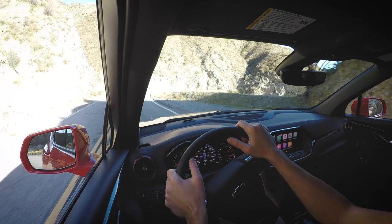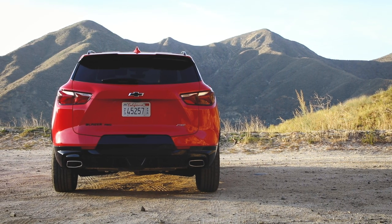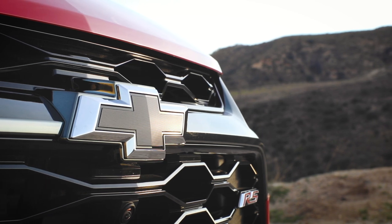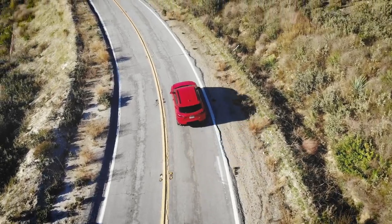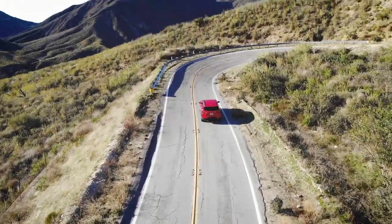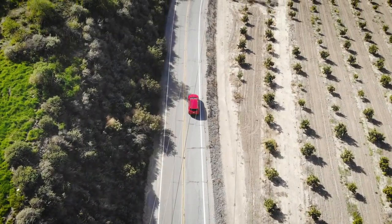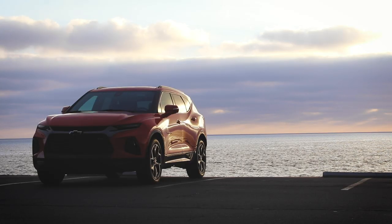Let's see how fun this Blazer really is and explore its practicality. Is this a vehicle that you'd want to live with every day? Let's embark on a tour of some of the finest back roads outside of Los Angeles, escape the seemingly endless suburban sprawl, get off the beaten path, drive through miles of citrus groves and small towns, and end up on the beautiful Southern California coastline.